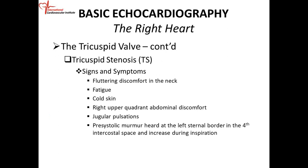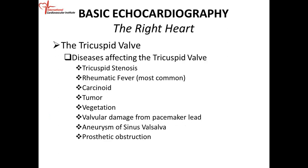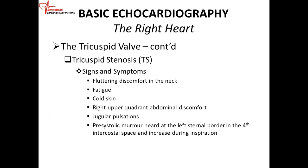What are some of the signs and symptoms? So let's look at tricuspid stenosis in specific. Signs and symptoms of tricuspid stenosis: because you have a blockage of blood flowing out of the right atrium into the right ventricle, you're going to get a lot of jugular pulsation, fluttering, discomfort in the neck, because you're going to have decrease in your RV filling. Patient will have fatigue, cold skin. The liver is going to become engorged and enlarged, so you get right upper quadrant abdominal discomfort because of hepatomegaly.